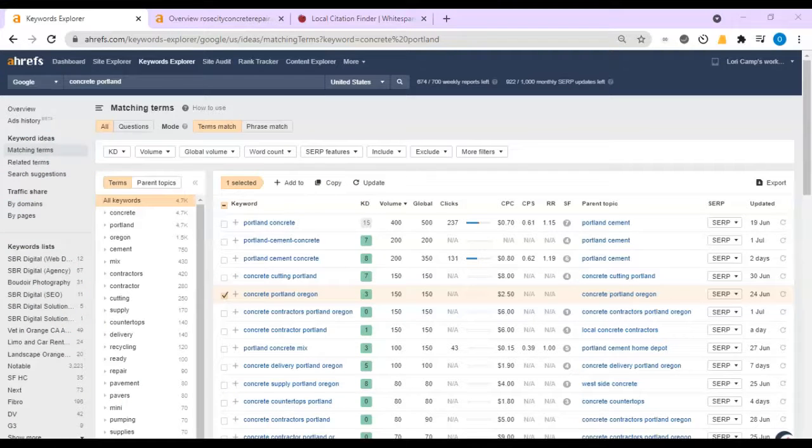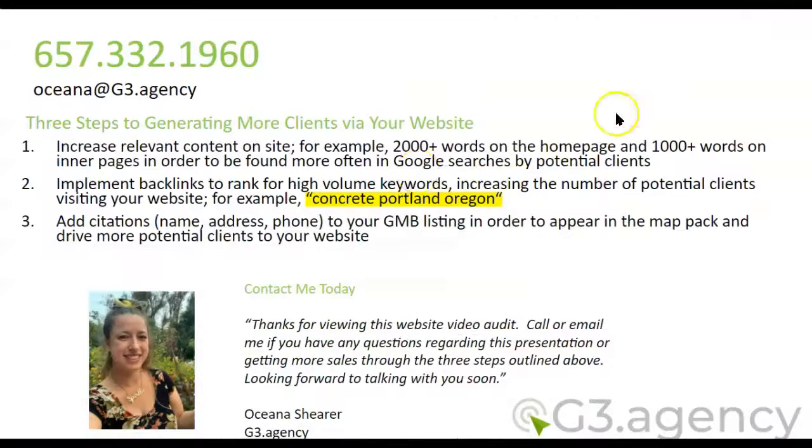You're definitely going to want to create a website, and you're going to want to be focusing on these keywords here. So if you have any questions, I would be absolutely happy to answer any of them for you.